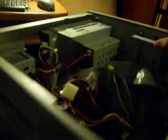Also, check your motherboard by just simply removing the screws on the back of the computer and take the case off, and check the motherboard and see if there's any blown capacitors.